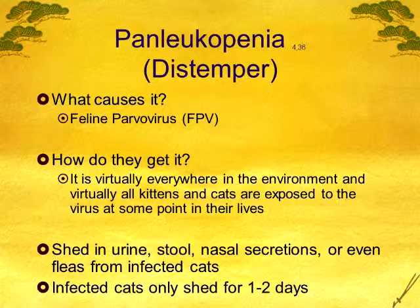The one good thing about this is cats don't tend to shed for very long. They're only shedding for 1 to 2 days as they get sick. Whereas with dogs, it's more of a 6 to 10 week thing where they still continue to shed it in their feces. Cats don't tend to shed it near as long as dogs do, and that's one of the big differences between them.